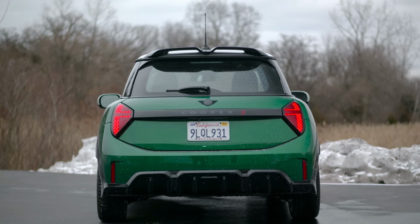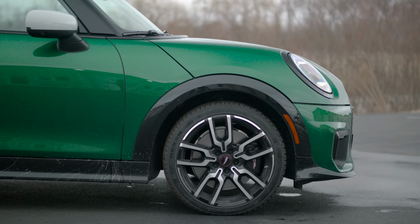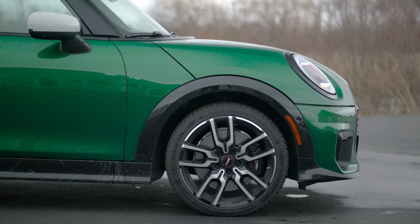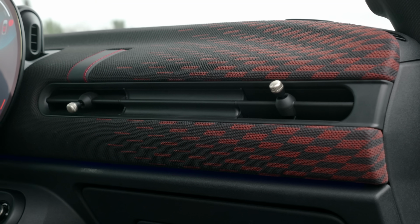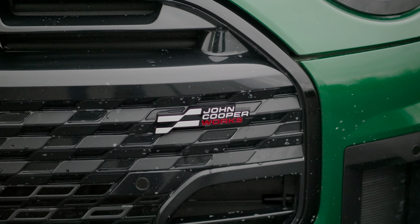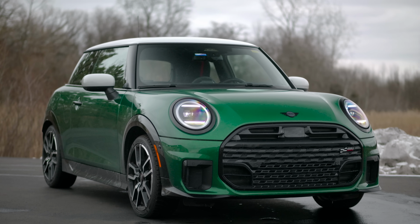The prices range from just under $30,000 to over $40,000. This car focuses on customization. Lots of different exterior color options, lots of interior options, lots of styling options. That's how Mini is trying to distinguish themselves in the small car space, by giving you the ability to truly customize these cars and make it your own.